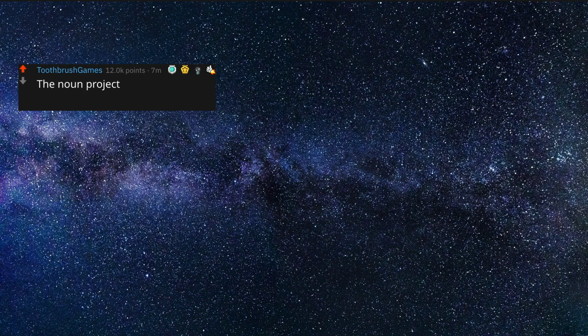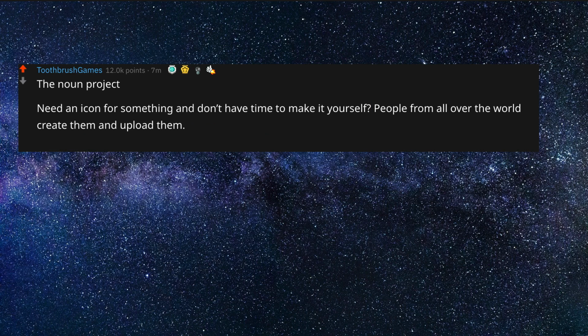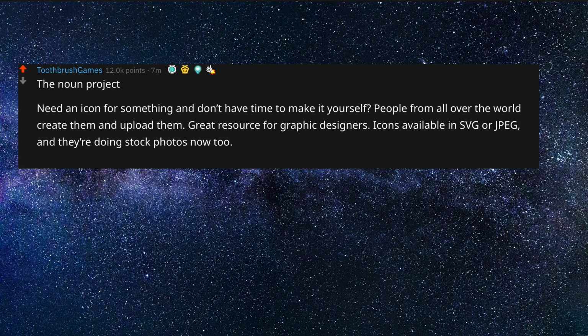The Noun Project. Need an icon for something and don't have time to make it yourself. People from all over the world create them and upload them. Great resource for graphic designers. Icons available in SVG or JPEG, and they're doing stock photos now too.